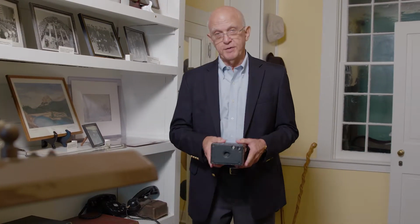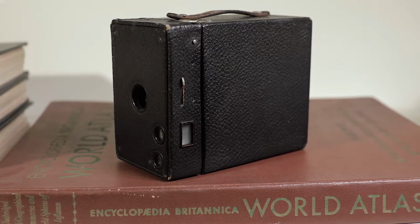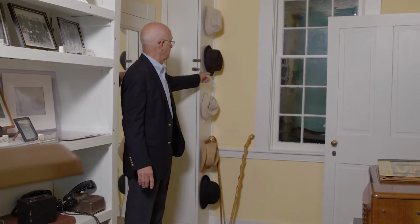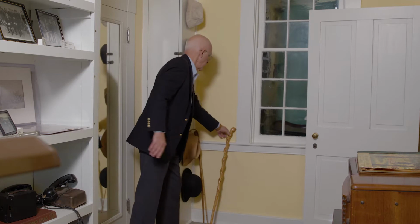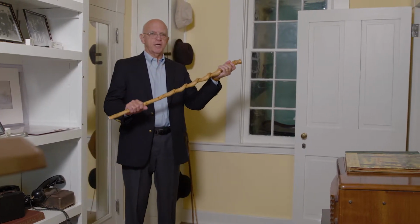The Marshalls used this Eastman Kodak box camera to take many photographs. General Marshall built this cabinet and put broom handles in as pegs for his many hats. And this is one of his many canes and walking sticks.